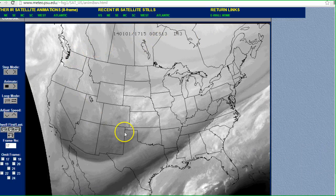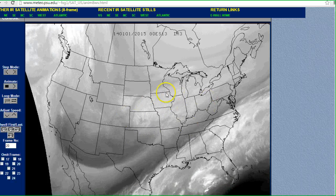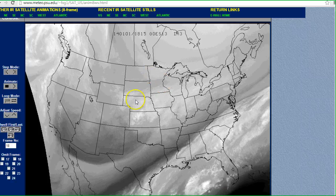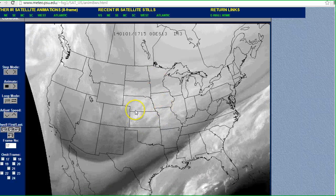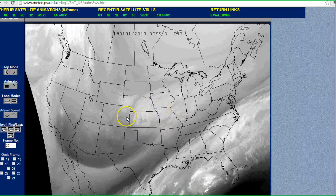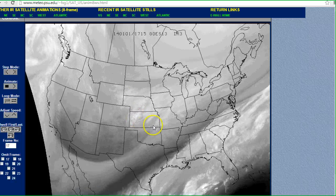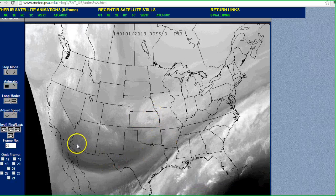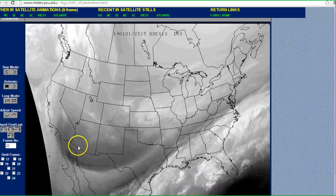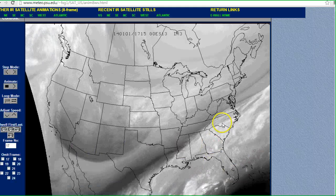Looking at the National Enhanced Water Vapor Imagery, this is what it looks like from outer space as far as tracking water vapor patterns. And what this does is it helps us see the curly patterns in the water vapor in the atmosphere, the comma shapes, and that helps us identify storms in the upper levels of the atmosphere. This over here, the dark gray is dry, and the white and brighter colors are moisture.